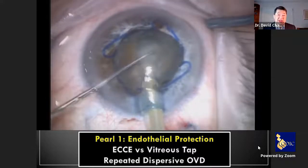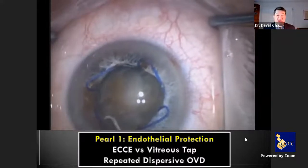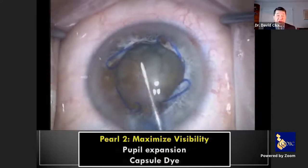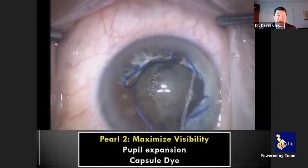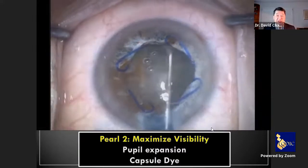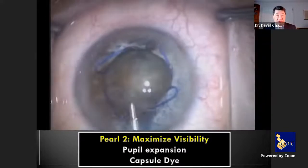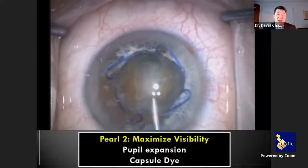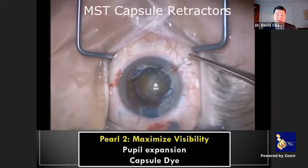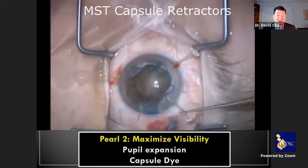So I know that with a dense lens like this, the zonules are usually weak. It's a question of how much. And so I'm going to put in capsule retractors, and there are many different kinds. Before trying to hydrodissect again, I'm going to use the ones from Microsurgical Technologies, and it's a double-stranded loop, and it gives support peripherally to the fornix of the capsular bag.